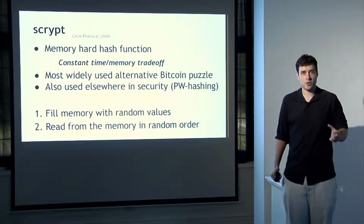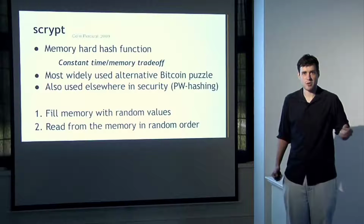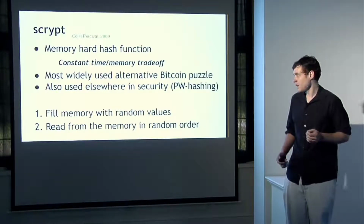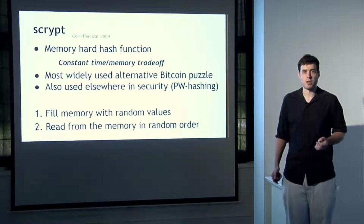Now, the basic way that Scrypt works goes in two steps. The first step involves filling a large block of random access memory with random values, and the second step involves reading from this memory in a random order. Now, I'm going to give a detailed illustration of just how the Scrypt hash function works. The goal here is going to be to compute the Scrypt hash function of an input string x.